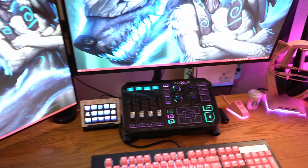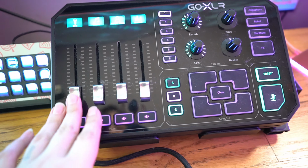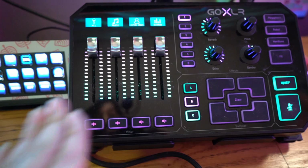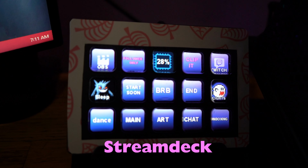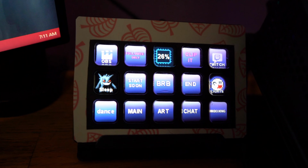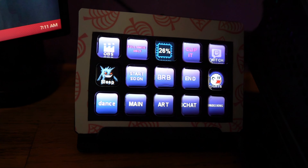And then we got my mixer here. So I use that to route my audio and such. Like this. Can change the levels of the audio. And then I got my Stream Deck. I have all my scenes and stuff like that on it, so it's easier to swap my settings since I'm using a dual PC setup.